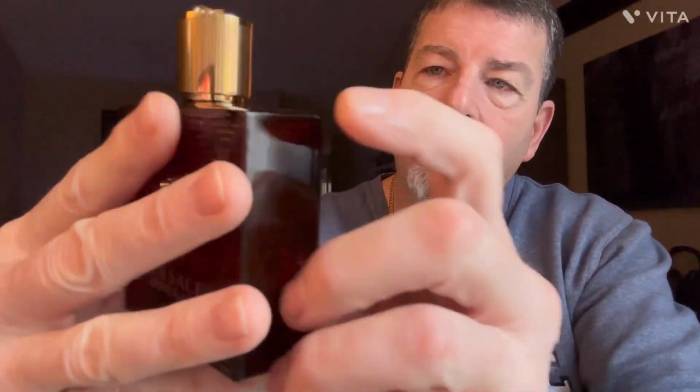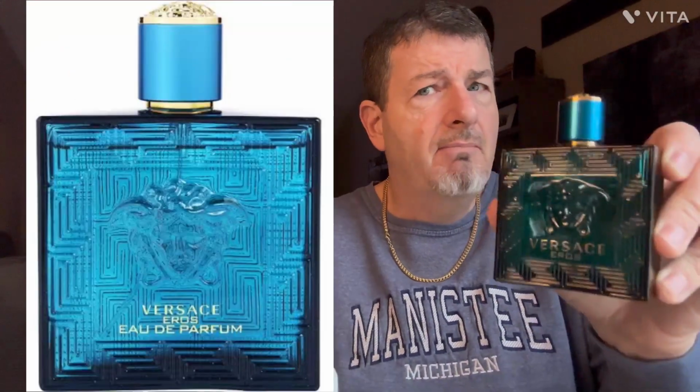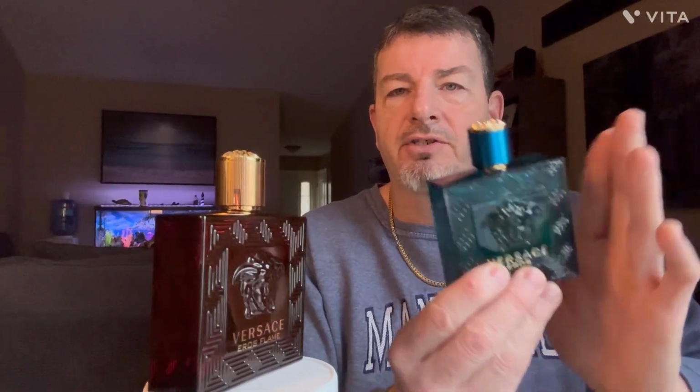Okay guys, welcome back. So first and foremost, let's get into this beautiful bottle. Some of the nicer bottles on my shelf, I certainly appreciate this one and the original Eros, which I have here. This is the EDP. I never got the EDP for this one. I think they may have a parfum as well. So there were 2 or 3 flankers to this one, this being one of them.